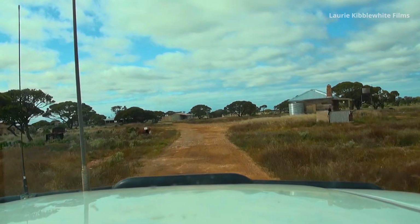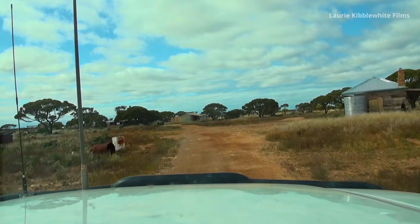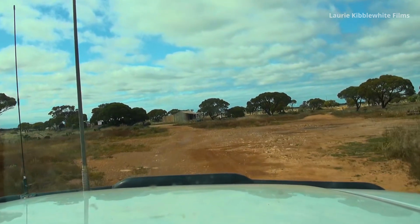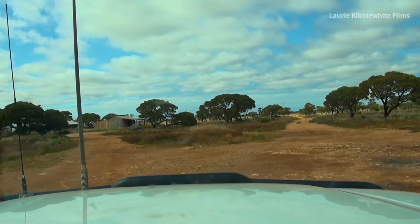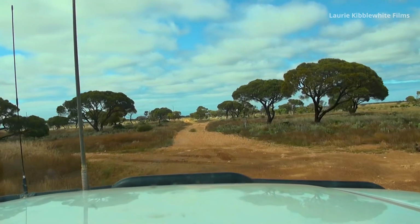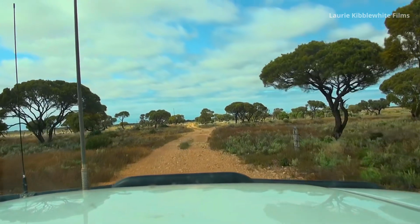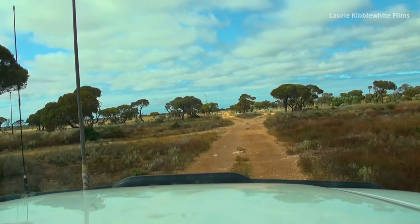And now we're back at the homestead. Driving between the cars, and this place is a real experience. Sure, it's 14k off the road, but it is well worth taking the time to come out here and have a look.